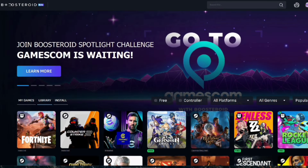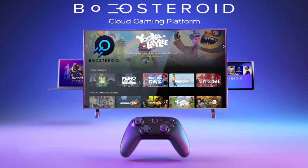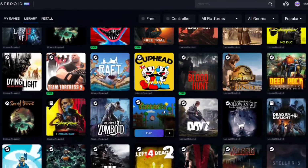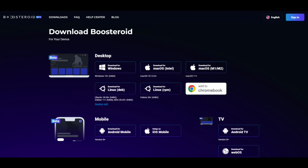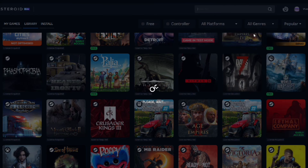BOOSTEROID is a cloud gaming service that allows users to play games via streaming on various devices, such as PCs, smartphones, tablets, and smart TVs. It offers a variety of games from different genres and publishers. You can use it both through the website and application. And you need to have good internet access to use it.